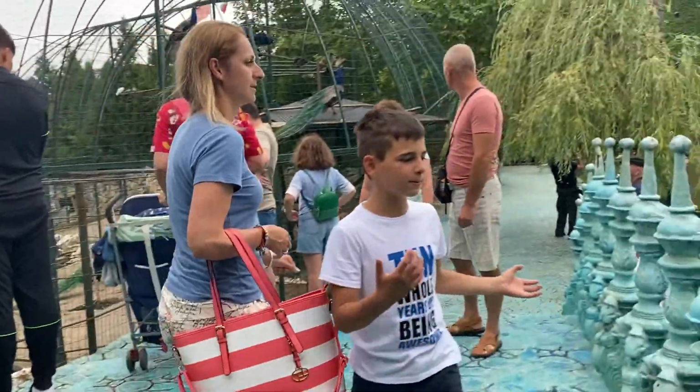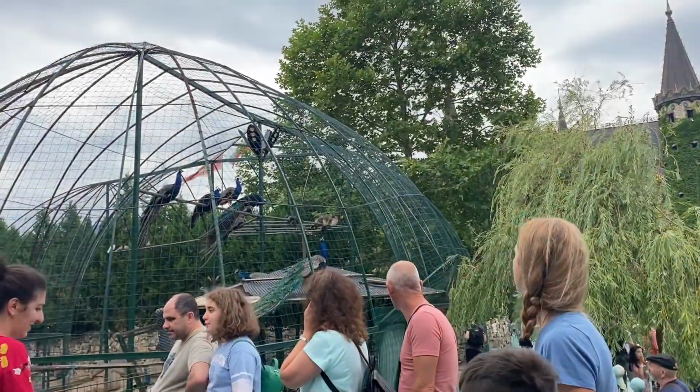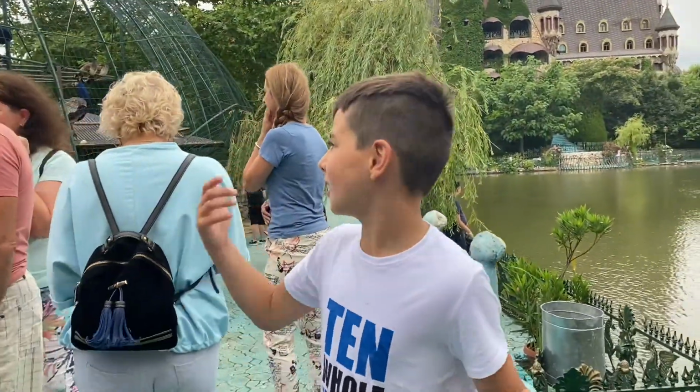Okay. But there are a lot of people, so maybe you can just wait until it clears up a little. I don't know if you guys can see the peacocks, and if you have not seen a peacock, well, now you just saw one.